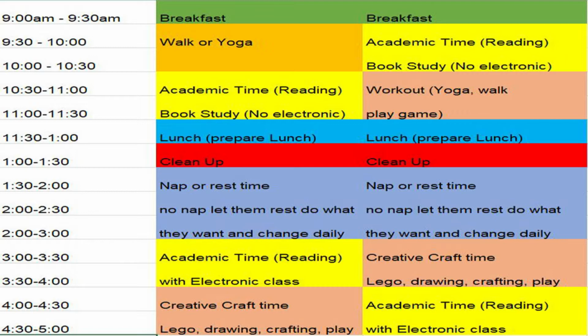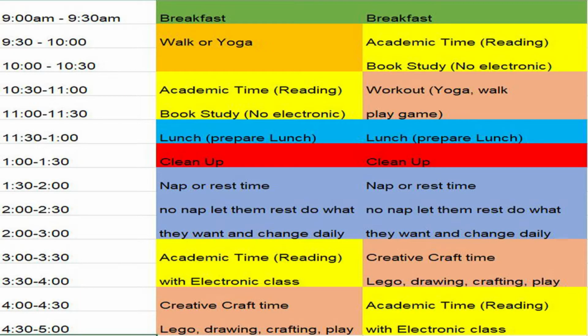And then after cleanup, you see I put a rest time or nap. You might tell me your kid is old enough, they don't take rest, they don't take a nap. Since they're home, why not tell them to relax and then take a short nap of 1 hour. If they are young, then take a longer time. My kid is probably 1 hour to an hour and a half or 2 hours. During that time period, let them do what they want to do.